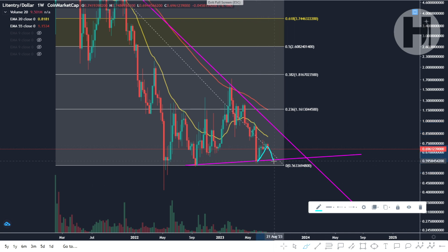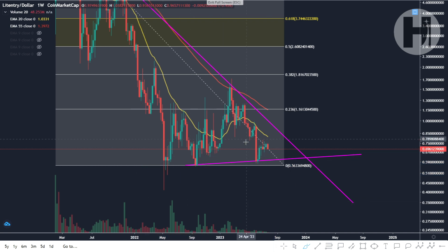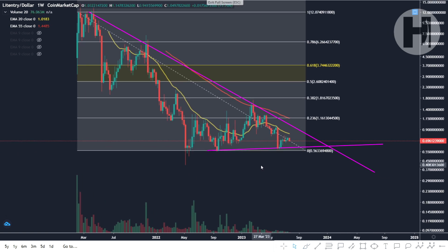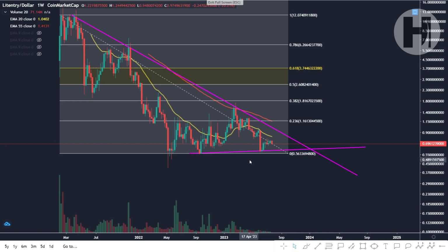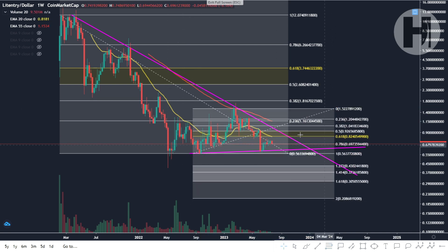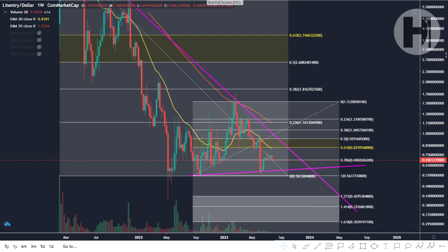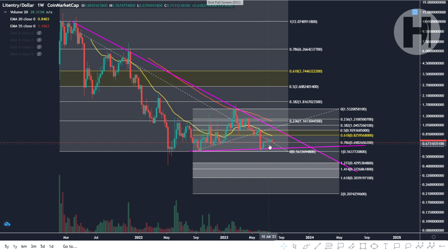But there's always a chance that we have a move to the downside and we start losing all of these lows and we go even lower, which is going to be bearish. It's not going to be good, guys. If you're okay with holding for the long term, that's fine. That's not going to be a problem. It's not a problem for me, that's for sure. But for all of the people who are looking to make money as soon as possible, I would be careful buying into Litentry, because it is risky getting into these lower cap altcoins. If you really want to swing trade, I would say stick to the higher caps.